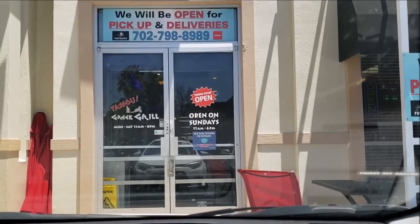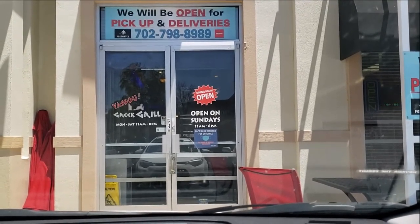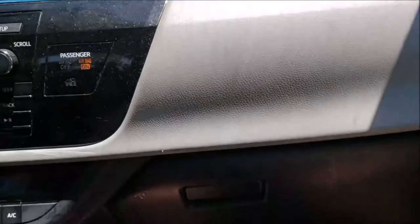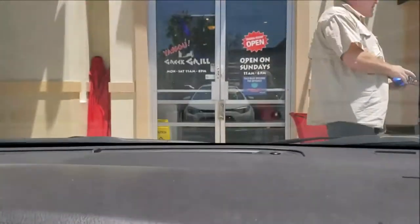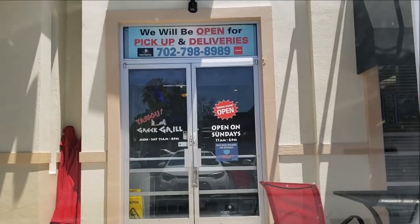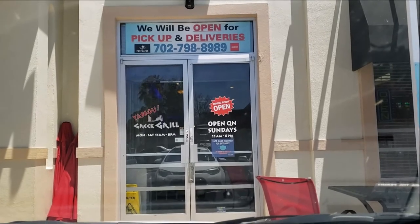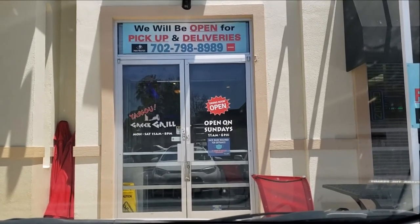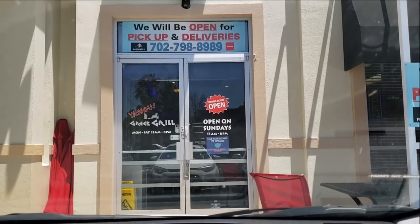Now, my gyro meat seemed very old. It seemed like it was old, from the morning or from like yesterday. So that didn't turn out good. Now the chicken did taste good. It was seasoned good. And the tzatziki sauce tasted good also.